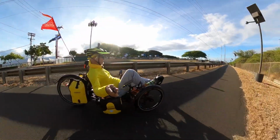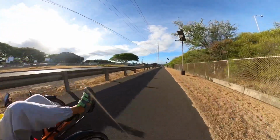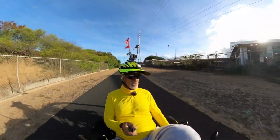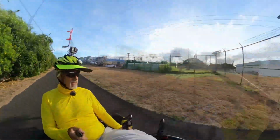I'm gonna call this bike path number 4. I thought there was only 3, but look at this, guys. It's a decent bike path, beautifully paved, and we're going to use it as far as we can take it.